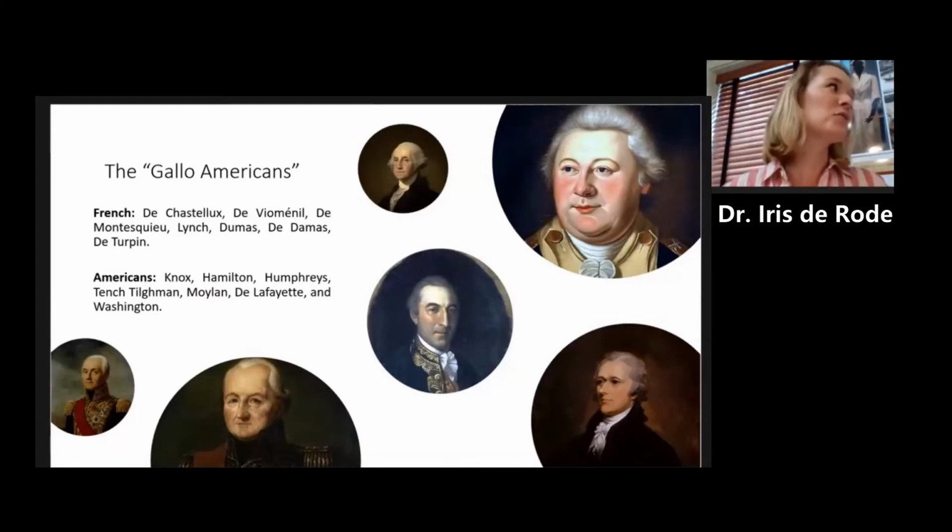It's literally hundreds of pages, big reports that would really detail every single state, how many people live there, who are they, where are they from, and so on. So this gives us a very interesting vision into the early American states, but also what the French would think of them. They were working together with Knox, so Henry Knox, with Hamilton himself, Humphreys, Tillman, Moylan, Lafayette, and Washington.